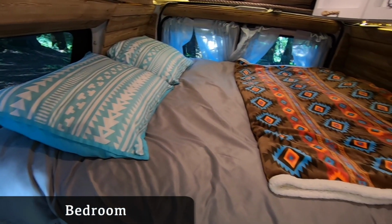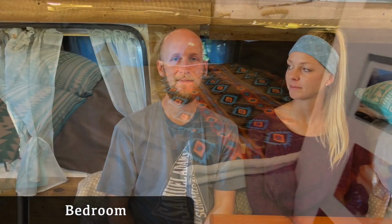But it's still good enough. We fit width-wise sleeping in the van. And then again, underneath the bed is just more pine construction lumber. I kind of built some stilts that go underneath, and then we have the plywood across the top. And so the grand total for our bedroom is $293.